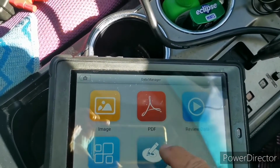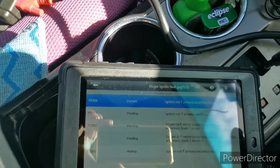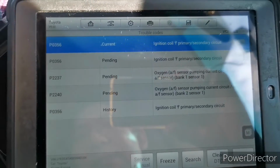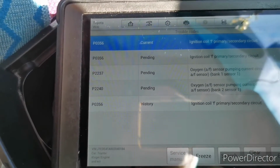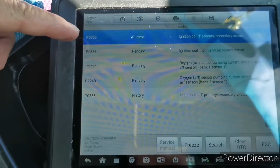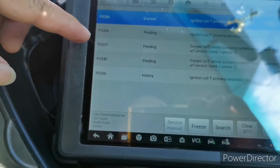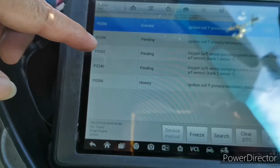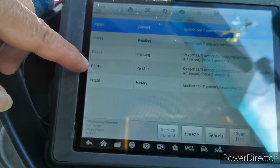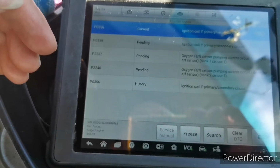So I managed to save the faults, guys. This is what I recovered on the first scan. P0356 is ignition coil F primary secondary circuit. Basically it tells that the ignition coil pack of cylinder number 6 is malfunctioning. P2237 is a fault regarding the oxygen sensor, and P2240 is also regarding the oxygen air fuel sensor on bank 2.